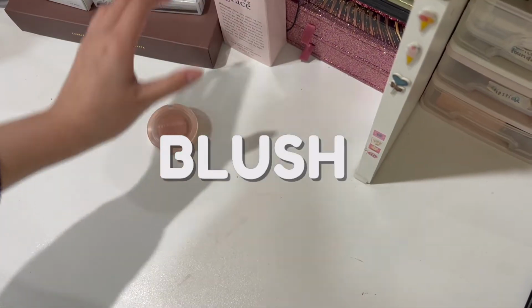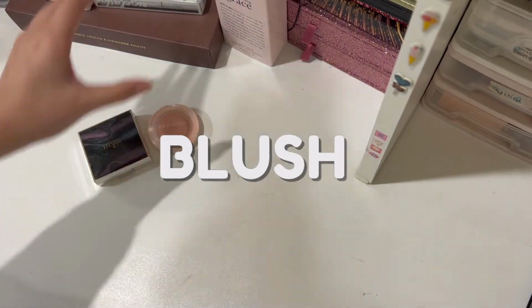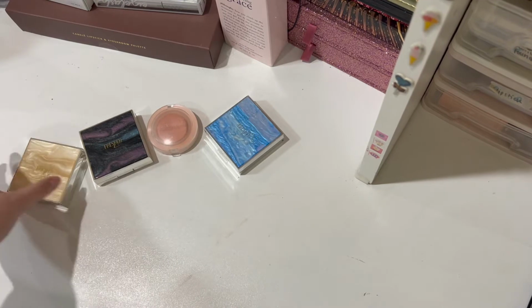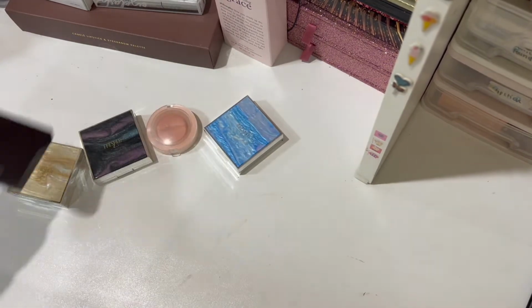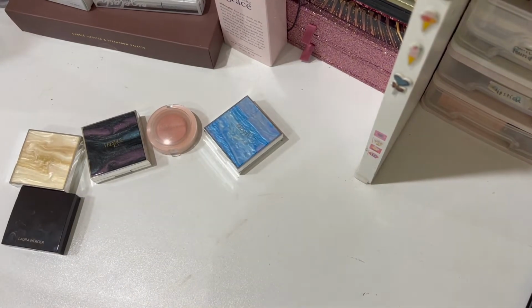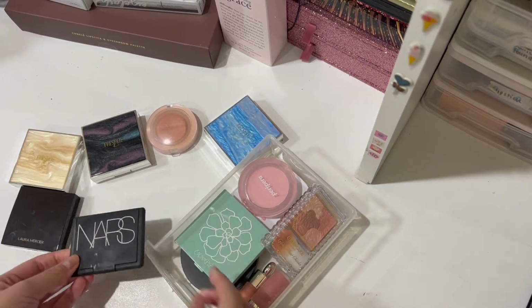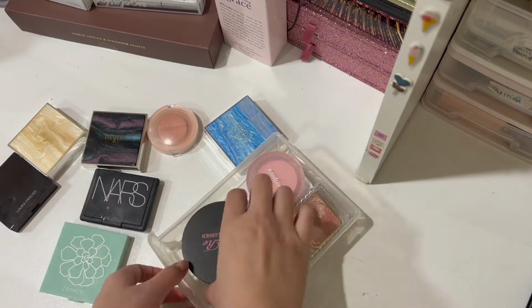For today, I thought it would be really fun to start off everything with blush, which is my favorite part of my makeup collection and makeup routine. So it'll be really nice to show you guys what I have in my collection and what I'm planning to get rid of. Bear with me, you can see there's a lot here. There's even an entire drawer dedicated to blush.